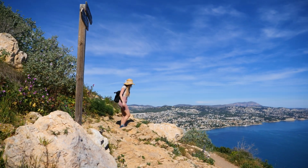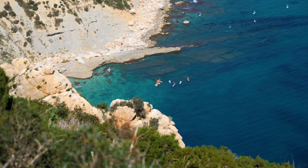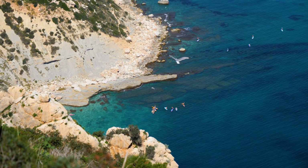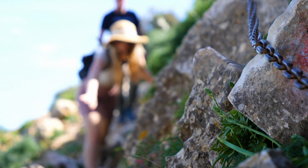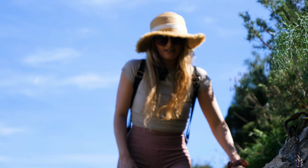Okay, the end is in sight. We're back at the way marker. We are not going to take that route. I think we're pretty pooped and hungry and sweaty, so we're going to carry on back down. Maybe go find some lunch somewhere and somewhere to jump in the ocean maybe, which doesn't involve this cliff.